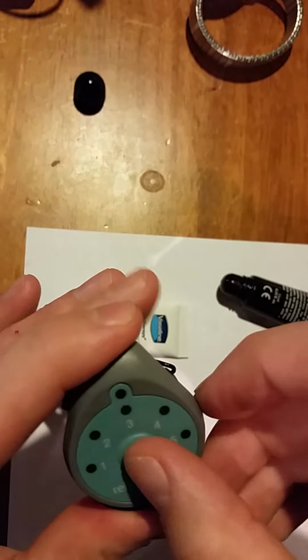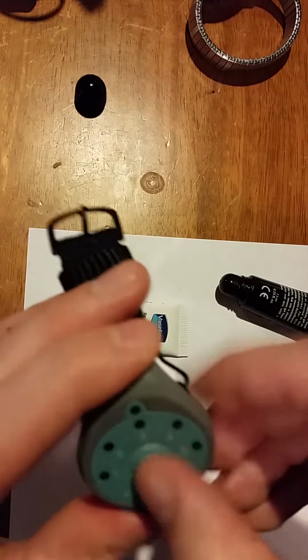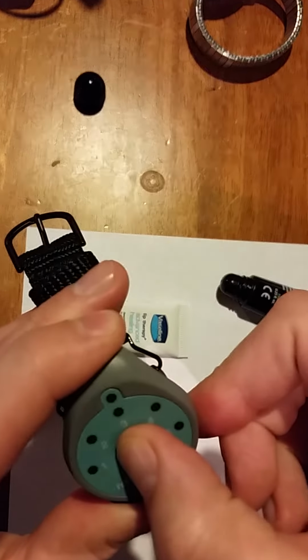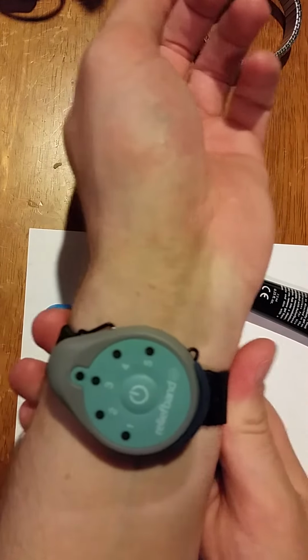So it's kind of like any medicine. You don't want to use 1,000,000 milligrams when you only need 1 milligram. And you press it again to turn it off. I'm sorry, you hold it down to turn it off. There, and it stops blinking. Now it's off. And this is what it looks like when you're wearing it. Very easy to put on, very comfortable. It has a nylon band right there.